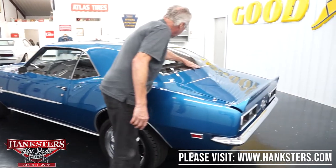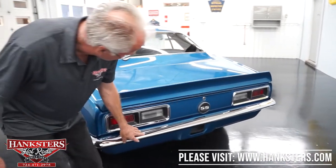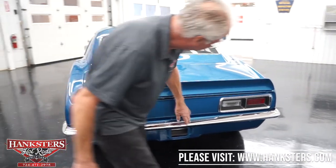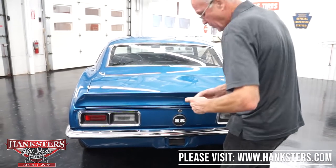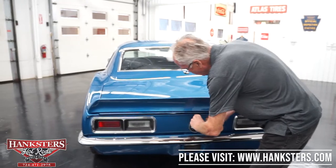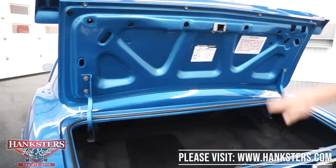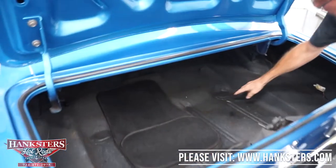The chrome on the back windshield is really clean also. These are new. The back bumper's been replaced. Everything's new. Somebody just replaced everything as they went around the car. Gives this car a very high quality look. It has the rear spoiler like it should have. And the trunk floor, these are the original inserts.